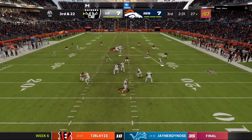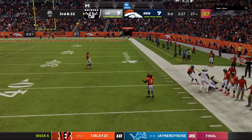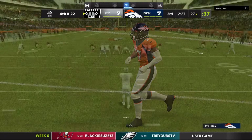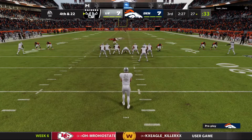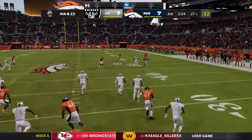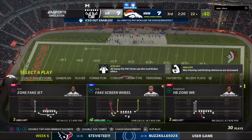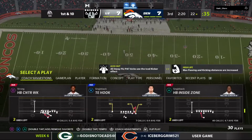Looking to throw. Carr. Looking deep for Adams. And that's going to wind up incomplete. Nearly their first pick of the game, but it does bring up 4th down. Here's A.J. Cole now as he'll punt it away for the 2nd time. He'll send this one into the mile-high air, and it's a good one. We'll call that a 49-yard punt with a return of just 2. And possession will switch hands, 1st and 10.